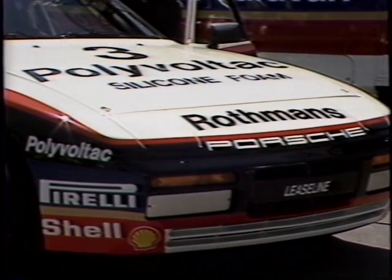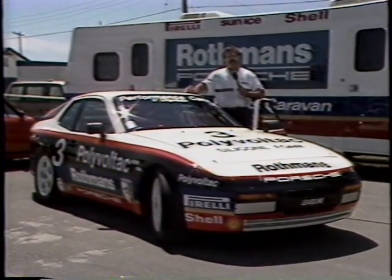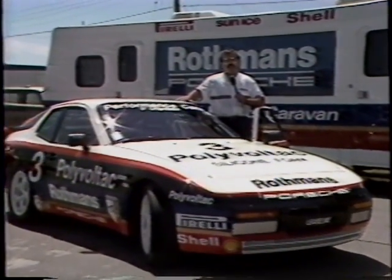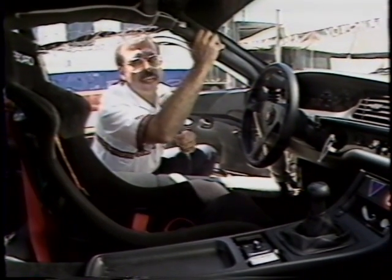This is Case Neerop's Porsche 944 Turbo race car. Gone from the street version are some of the creature comforts, such as air conditioning, power windows, and power steering. But in their place, safety and performance standards have been pushed to the limits of today's automotive technology. Now let's take a look inside the car. You'll notice the integral roll cage. It'll protect the driver in the case of a crash.